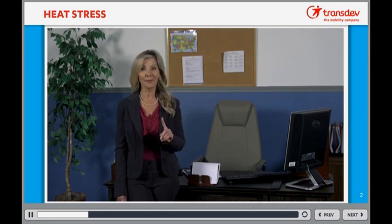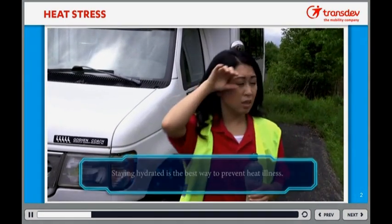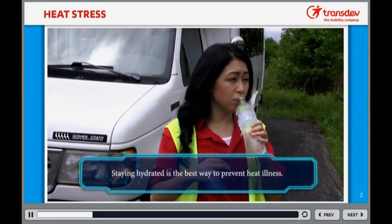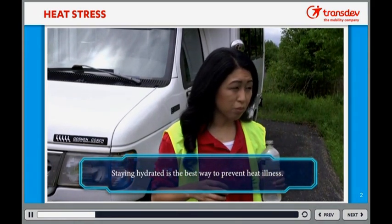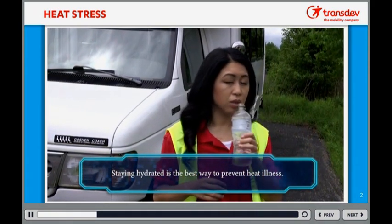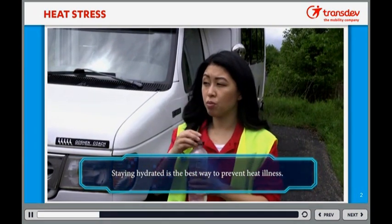But before we jump in, let me give you one word of advice. Staying hydrated is the best way to prevent heat illness. And of course, the best way to stay hydrated is to drink plenty of water throughout the day. Regardless of the temperature, staying hydrated will help you live a happier and healthier life.